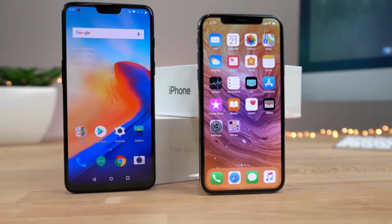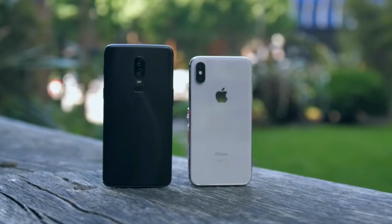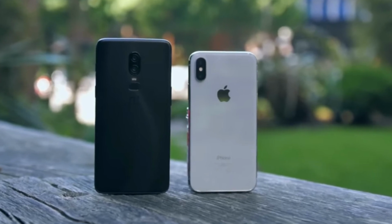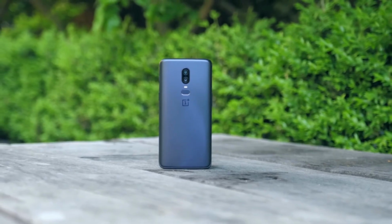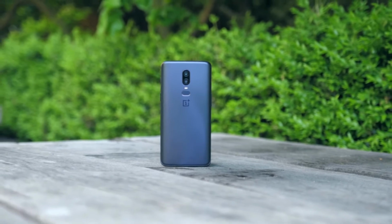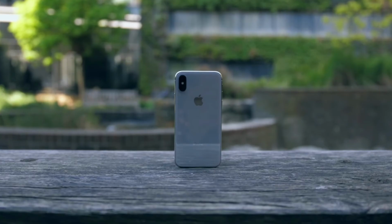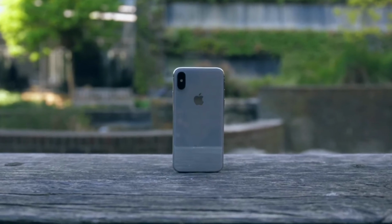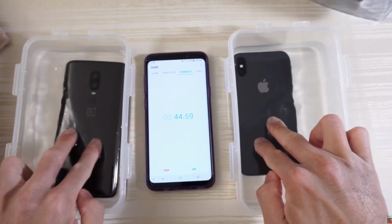OnePlus 6 advantage: fingerprint scanner. The OnePlus 6 employs a fast, accurate fingerprint scanner on the phone's rear. The iPhone X ditches fingerprint tech in favor of face unlocking. Both methods are fairly secure, though arguably fingerprint sensors are more reliable.